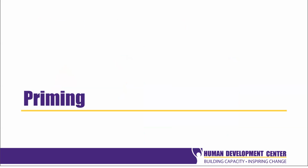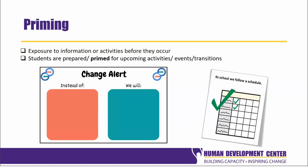So we are going to move on to priming. And again, that is just exposure to information or activities before it actually occurs. And it's something that you know your student's going to have difficulty with. We know students struggle with changes. So you can use a change alert card. This is on our website. Instead of going to outdoor recess today because of the weather, we're going to stay inside for indoor recess.